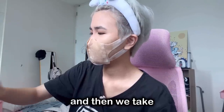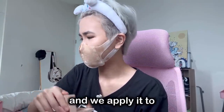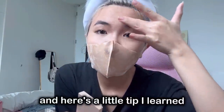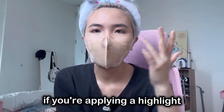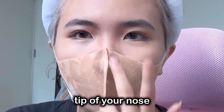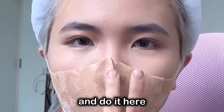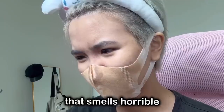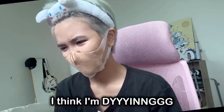And then we take the highlight and we apply it to the point of the nose. And here's a little tip I learned: if you're applying highlight, don't do an entire strip down to the tip of your nose, just do it here and do it here so it looks a bit more natural. Oh, that smells horrible. I think I'm dying.